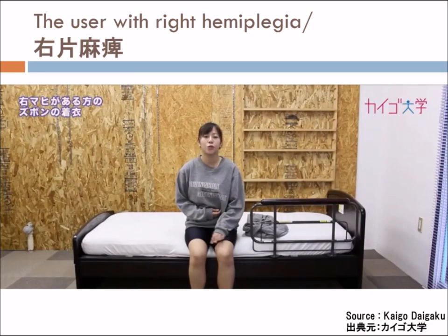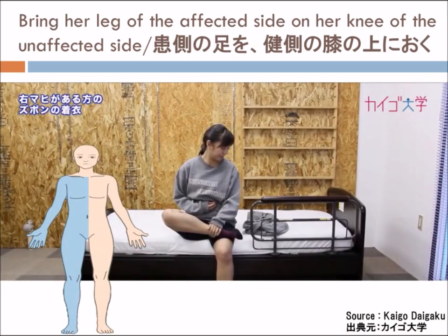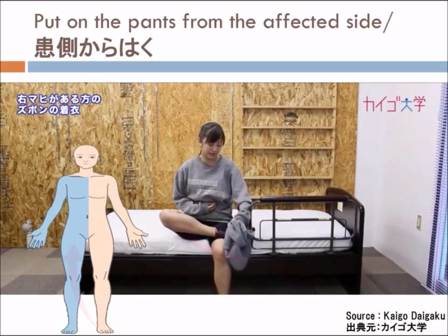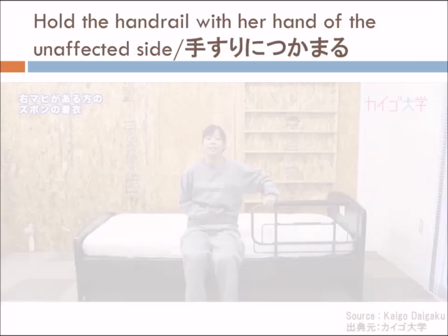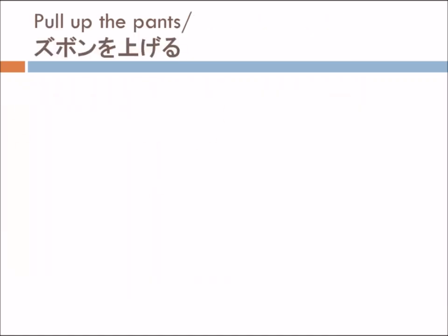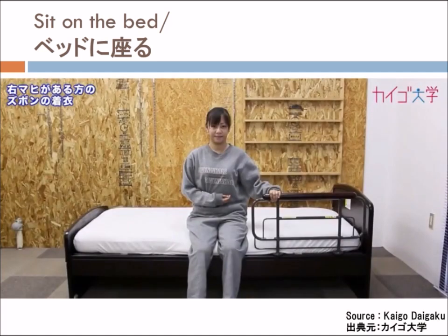2. Put on pants. The user with right hemiplegia. Bring her legs of the affected side on her knee of the unaffected side. Put on the pants from the affected side, bending herself forward to pick up other side of the hem. Place her legs of the unaffected side into hem of the pants. Hold the handrail with her hand of the unaffected side. Pull up the pants. Sit on the bed. It's done.